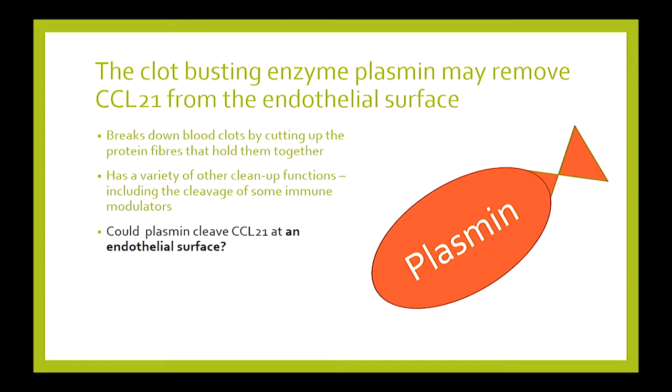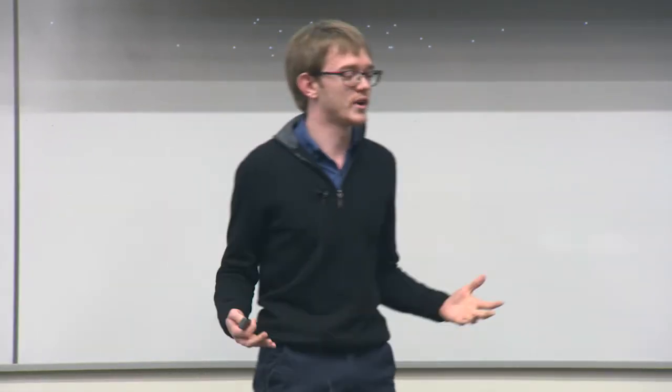So the hypothesis that the Birch Lab has been working with is that this enzyme, plasmin, is able to remove this from the surface. Plasmin's been known about since the late 60s, and it's really important for breaking down blood clots, and it does that by cutting up the fibers that hold them together. It's what we call a protease, a protein that cuts other proteins. However, more recently it's been shown to have a huge variety of other functions, including cleaning up various immune factors. So we thought, could it cleave CCL21 in the blood where it's normally found?